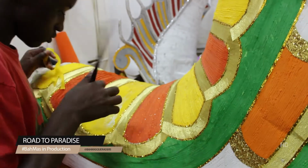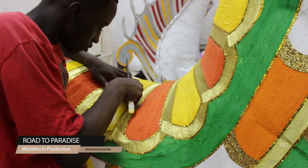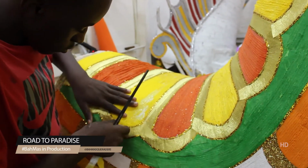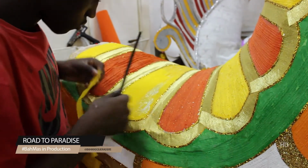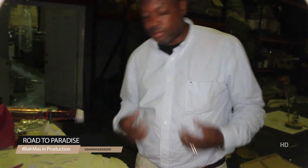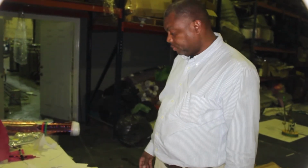It can't fade like crepe paper. I don't know who came up with the crepe paper. Someone gave someone a sheet of crepe paper, they decided to cut it up into a bunch of small strips and lay one on another. I don't know the person who decided to do that, but they put me back a million years when they did that, and then they expect me to follow that. That needs to get out of Junkanoo.